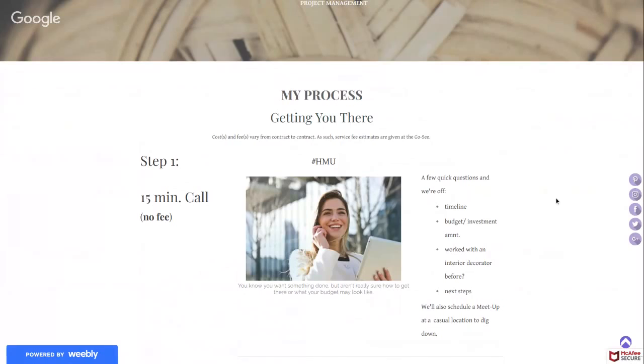What that means is I'm going to ask you a few quick questions. I want to know what your timeline is. How soon do you want this done? I'm going to want to know your budget or investment amount. How much money do you have to spend on this? And that is outside of whatever I'm going to charge you for my personal fees. The budget is what we use to pay for chairs, picture frames, jewelry of the room, couches, rugs, that sort of thing. That's not me personally. That's the money you give to me to buy things with.